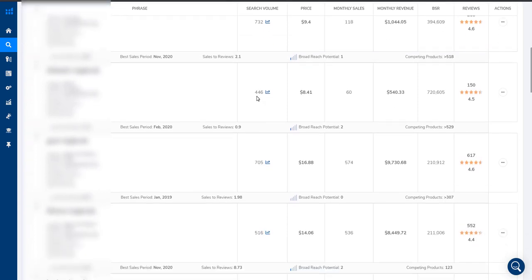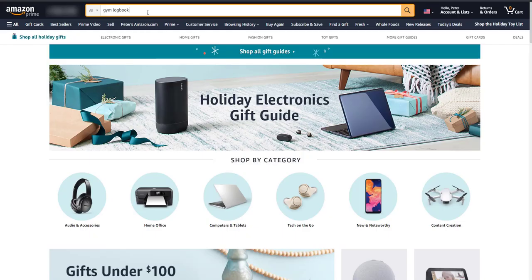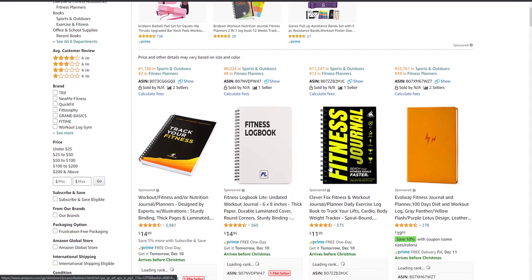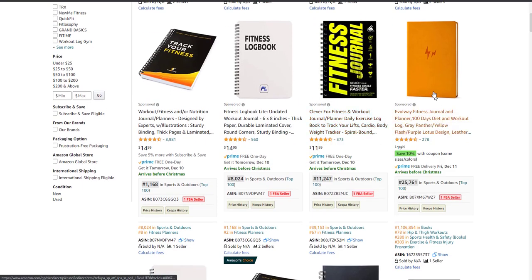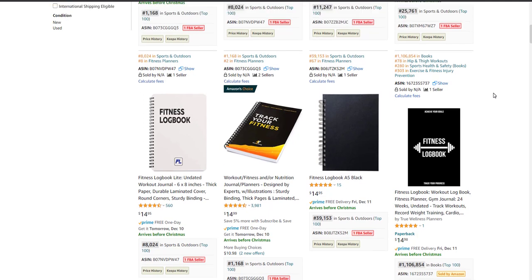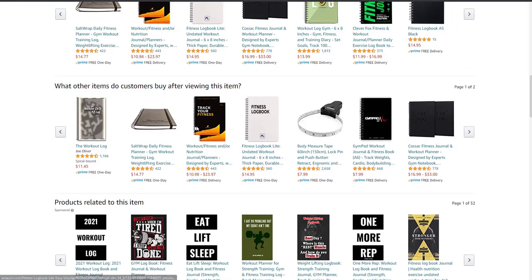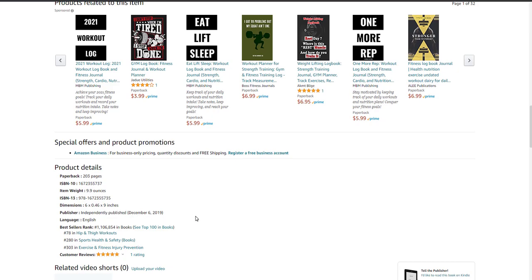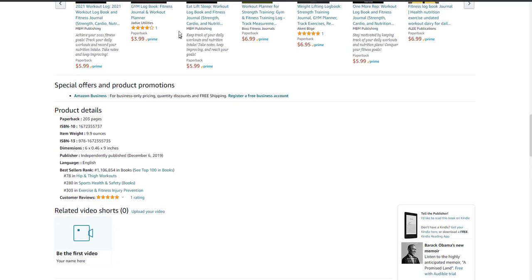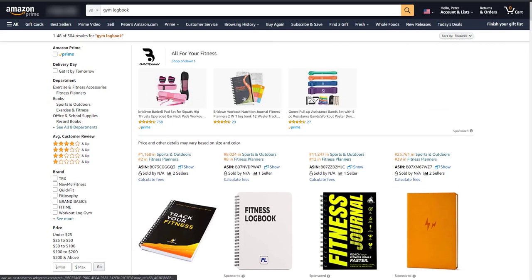Okay, so you can see this one, 705 with 307. But this is gym logbook. And I've looked into this before, and I will just show you. So I'm going to take this and then put it into Amazon. And you notice that a lot of the top results are not KDP books. They're spiral, they're hardcover. So this phrase would not be a good candidate for books. Maybe this is a KDP book. Let's see, where is it? Yeah, independently published. Yeah, it is, but the BSR is not very great. It's 1.1 million. So I'm not going to continue looking into fitness logbook. Let's keep going.